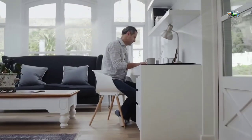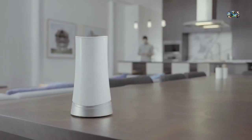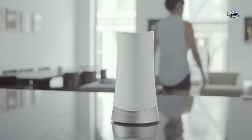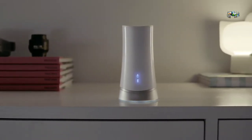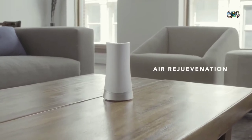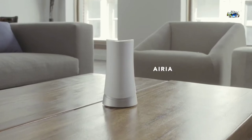Whatever your plans, Aria helps you establish just the right enhancing ambiance throughout your whole home or workspace with the touch of a button. This similar level of whole space air enhancement was previously only available in upscale hotels and department stores. For the first time, Aria brings that air augmenting precision to refreshing the home. Complete with ambient lighting, Aria fits any style with high definition, whole space freshness, and precision air augmentation.